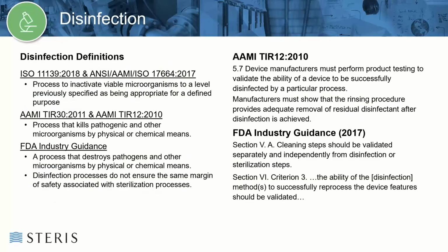So let's talk a little bit about disinfection. With the disinfection process, ISO 11139 and 17664 define disinfection as a process to inactivate viable microorganisms to a level previously specified as being appropriate for a defined purpose. AAMI TIR 30 and TIR 12 both share this definition: a process that kills pathogenic and other microorganisms by physical or chemical means. And then the FDA industry guidance defines disinfection as a process that destroys pathogens and other microorganisms by physical or chemical means.